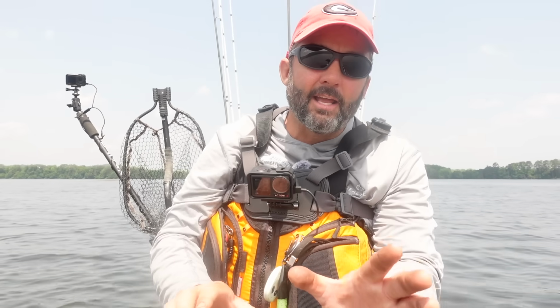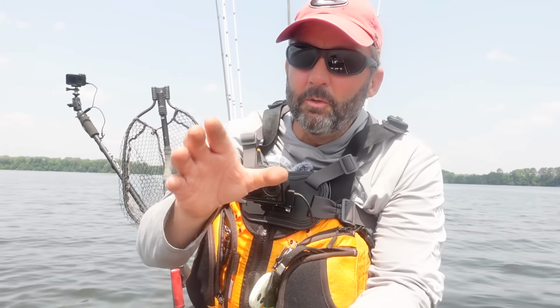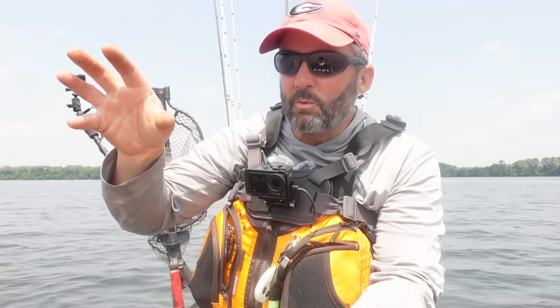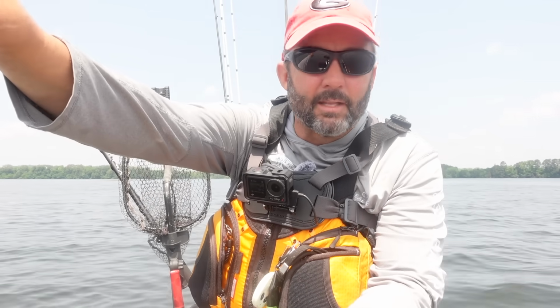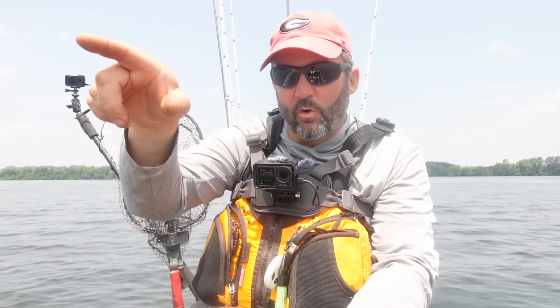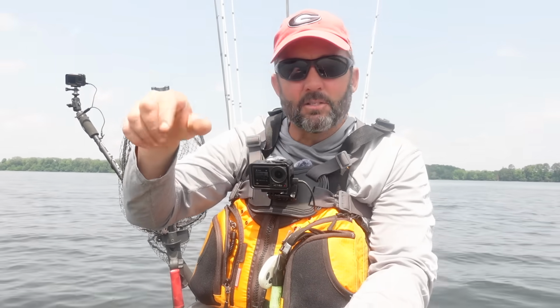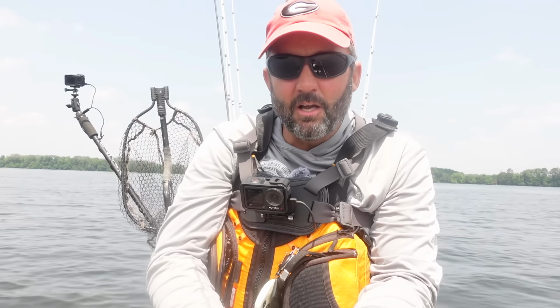Last year, I caught a 7.5, 8 pounder. I saw a bluegill bed, but I looked off to the side and there was this one stump. That was the only thing around the outside edge of that bluegill bed. And I threw to it first with a chatterbait. Ran the chatterbait right past that stump, and that giant fish hit it.